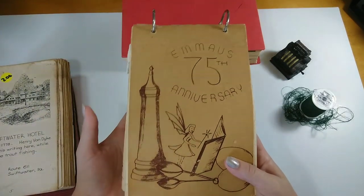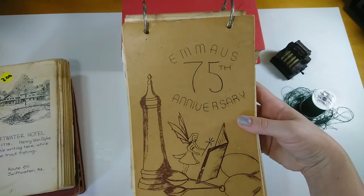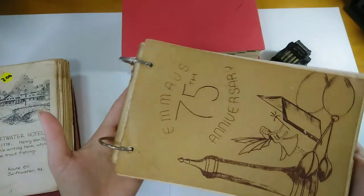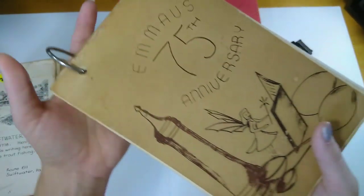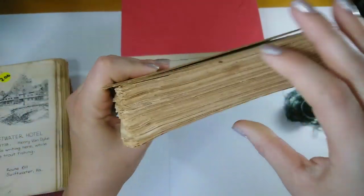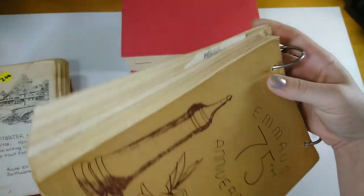And then I found this at a thrift store. It says MU's 75th anniversary. Not quite positive how to pronounce that. But it's on these rings. And they're not actually rusted or anything. But look at the pages. Can you see that? Look at that. Isn't that so cool? So this is definitely old.